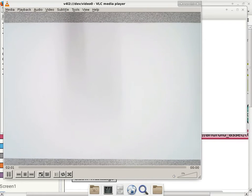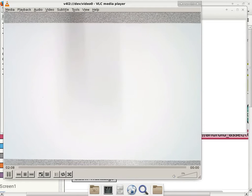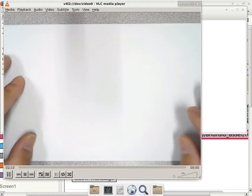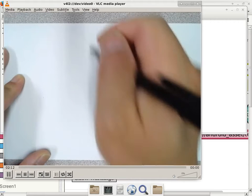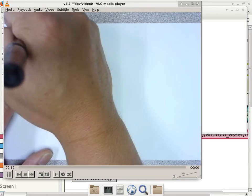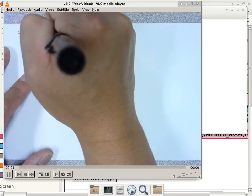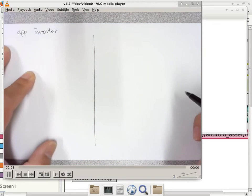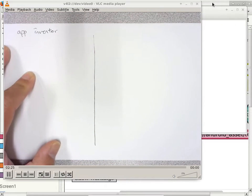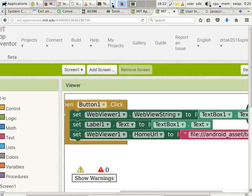I'm just going to crank up the exposure, so now it is actually more of a white color. There we go. Okay, excellent. So we have two sides here. I'm going to draw a line in between to separate which side is App Inventor. So this is the actual app side, App Inventor. And let's see, is it an E or not? Yep, it's an I, it's an O. Okay, I got it right.